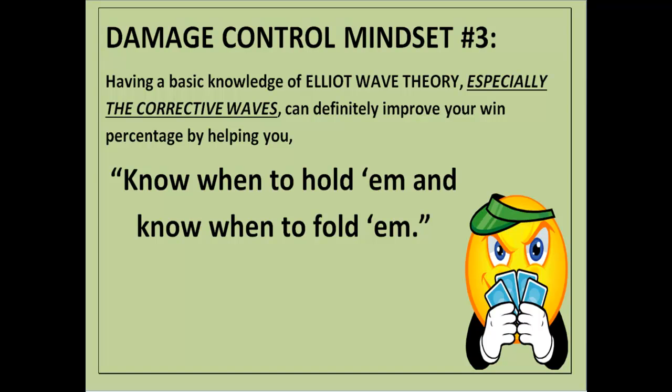helping you know when to hold them and know when to fold them, with apologies to Kenny Rogers, who now is on TV in a, I think it's a Geico insurance commercial you might have seen. That's kind of coincidental, I find.